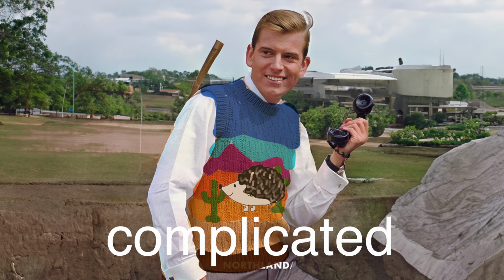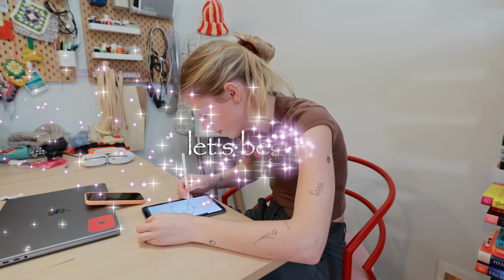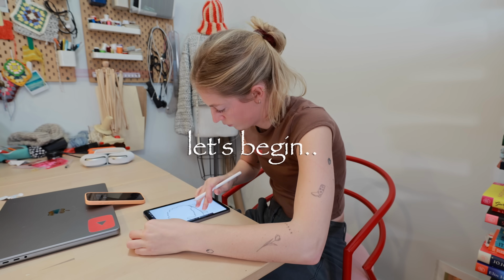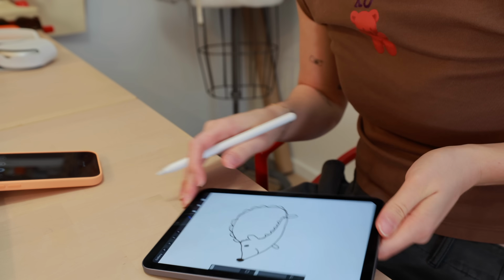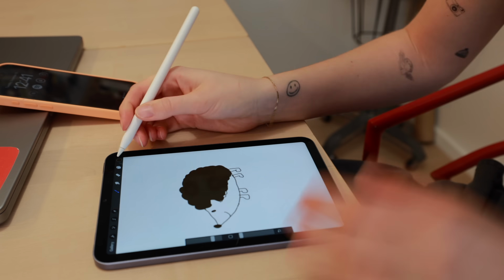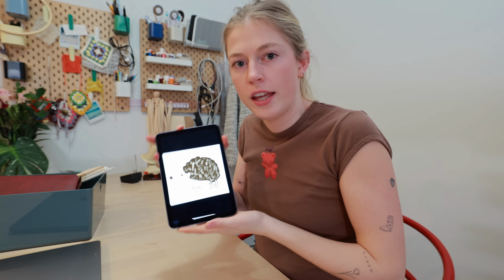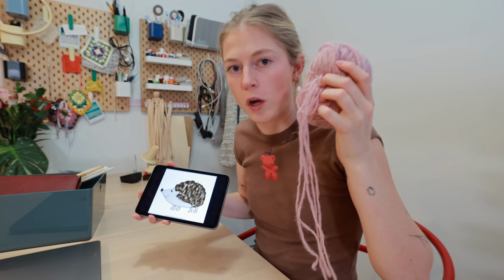My name is Jenna, and today I'm going to be making the most complicated sweater vest ever for my boyfriend. This is not a very good hedgehog. Okay, so I should not have started my dishwasher. Hedgehog is done. I just need to do a swatch now.